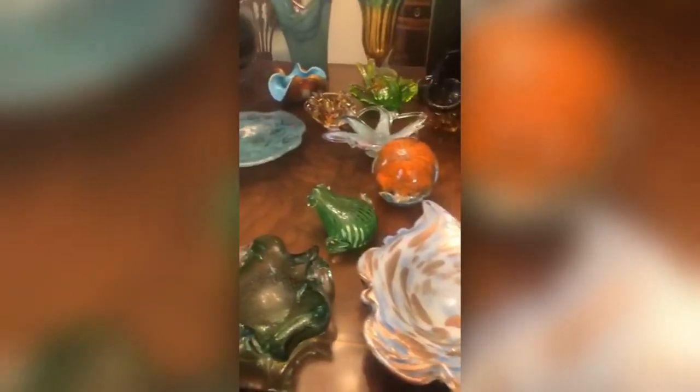This is about a third of my collection, representing some of the more eclectic pieces and all of the major techniques. Not this one. This is my tea.